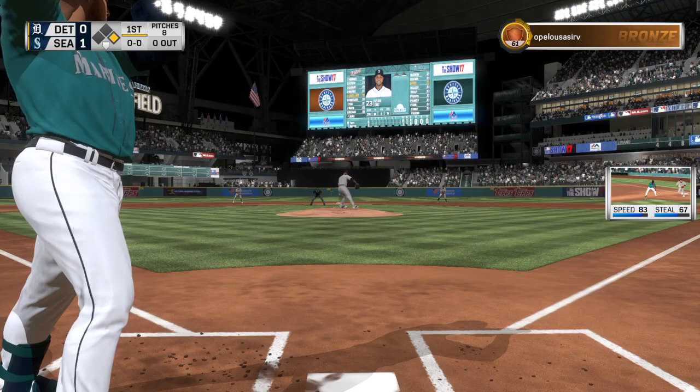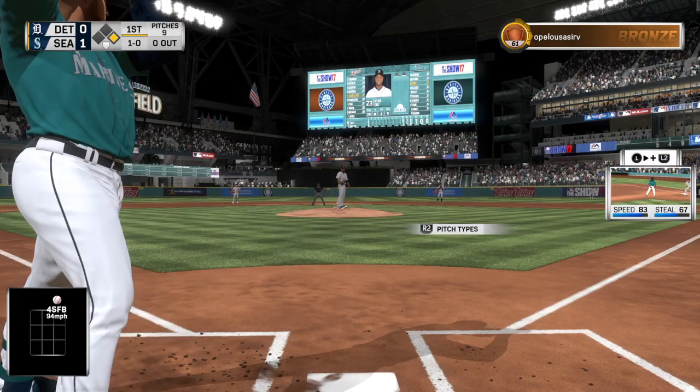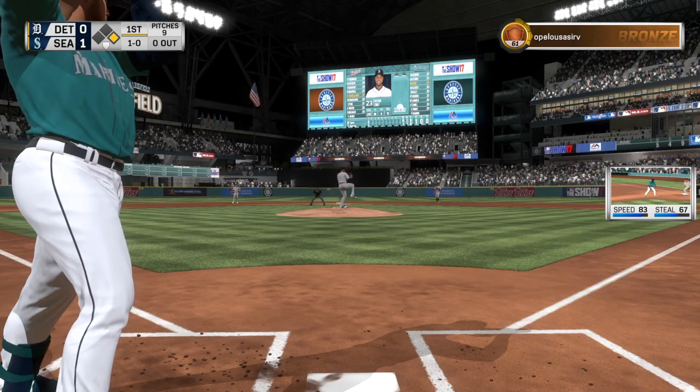First pitch coming. Here it is. Fastball too high to start him out here, 1-0. Well, that's a great pitch right there. You're saying to yourself, why? Because you got that base runner on. That's almost like a pitch out.